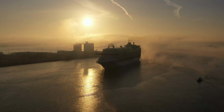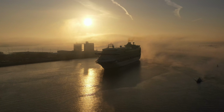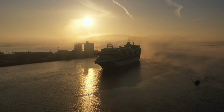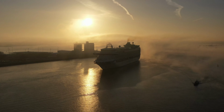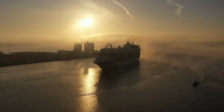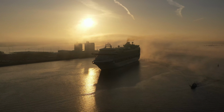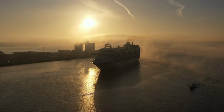But this morning, completely different picture. It's just glorious. There's a gentle fog bank that the Ventura came through. Unfortunately, I can't quite see it coming through from here. The fog bank was a little further down towards the Isle of Wight.